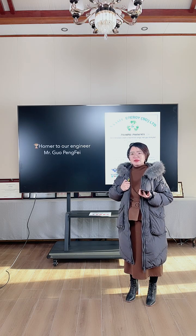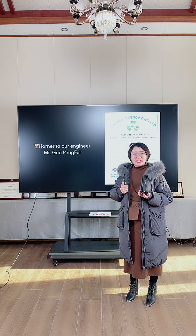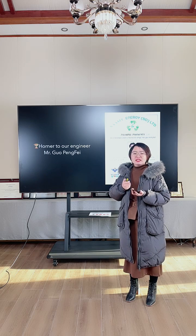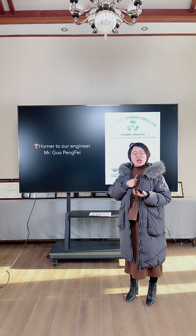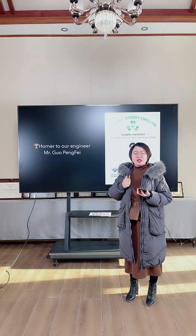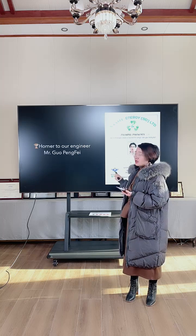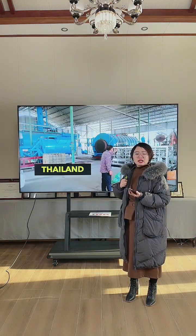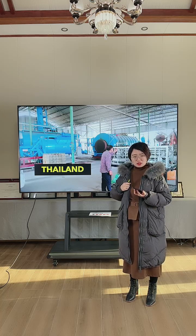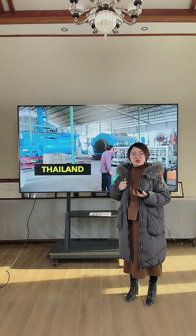Of course, also whether they can supply a professional engineer to help you install the machine. We have met many clients who already bought a machine, but the supplier can't arrange an engineer to help them install it, and they asked our Huayin company to help them. So it's a very, very big question. You must ensure the company can arrange an engineer to help you install the machine. Even in 2020, our engineers are still all over the world helping our clients solve after-sales problems. So Huayin is responsible for each machine we sold to the world.